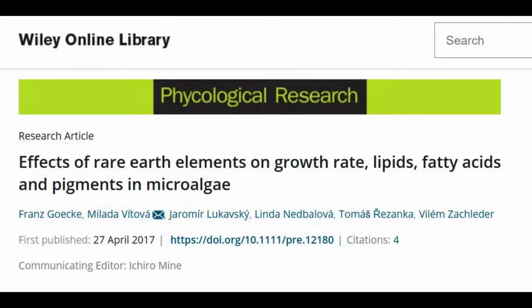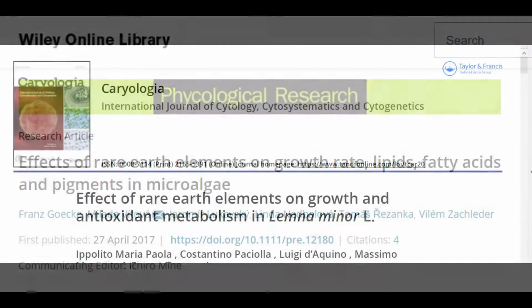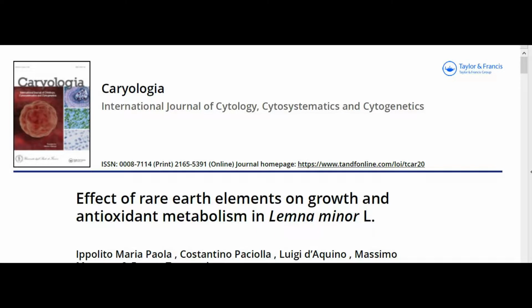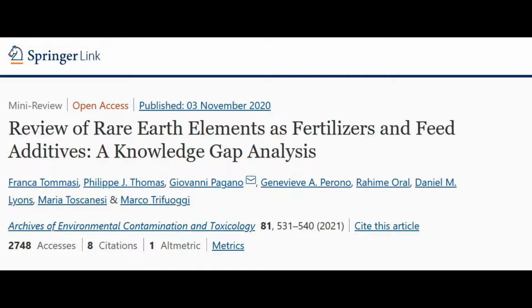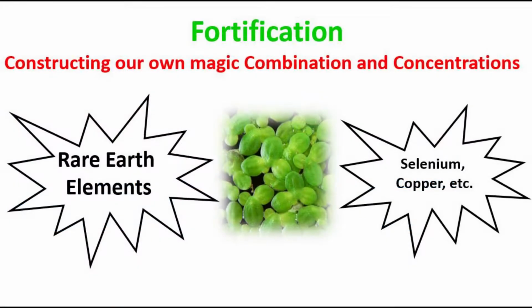Previously, I worked on the effect of rare earth elements, REEs, in microalgae. From that experience, I thought of using REEs in duckweed. Since Australia is fourth in rare earth elements mining, we have several opportunities to utilize rare earth elements. Rare earth elements have already been proven to enhance the quality and quantity of various biomolecules in crops and overall productivity. The harvested duckweed biomass can be fortified by exposing it to particular concentrations and combinations of rare earth elements and other nutritional value-adding micronutrient metal elements.